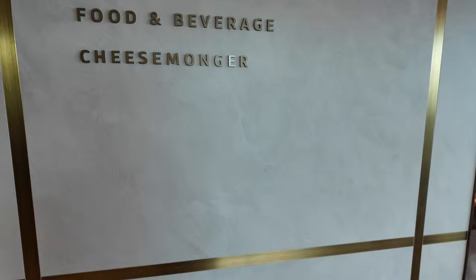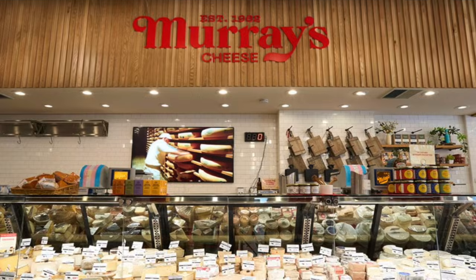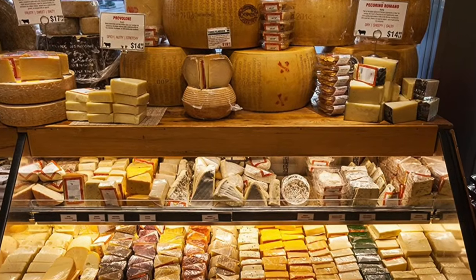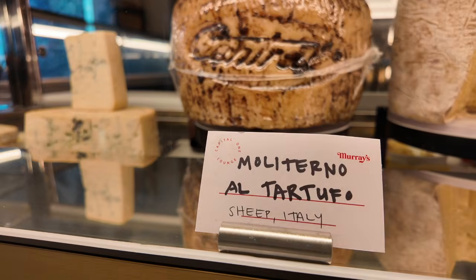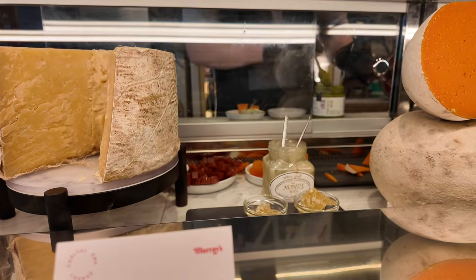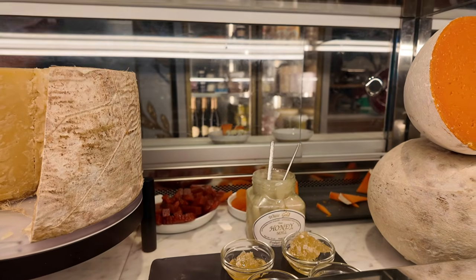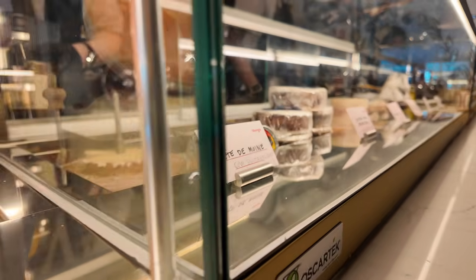Now here's what really sets this lounge apart from every other lounge in JFK: the Cheesemonger Experience. Capital One has teamed up with Murray's Cheese, a legendary cheese shop in Manhattan, to create a super curated tasting experience right here in the lounge. You can sign up for a 45-minute tasting session where a trained cheesemonger will walk you through everything on the board, what you'll be eating, where it's from, and even how it's aged.